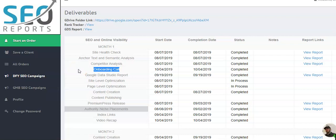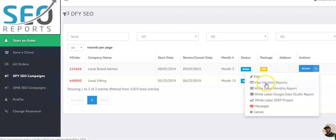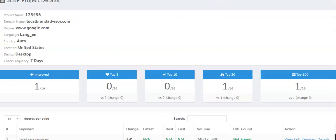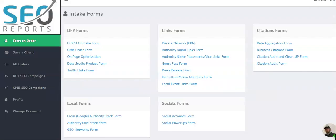The next thing I want to talk to you about is reporting. We've really upped our reporting on these. Let's just go back one page. You'll notice that we also have a white label keyword rank tracker, so you have access to a keyword rank tracker. Let that load up, it takes a second. We're pulling a decent amount of data in. So there's that, and we monitor everything right through here for keyword rankings.